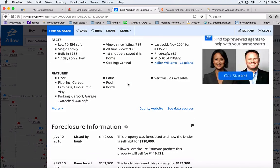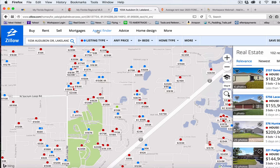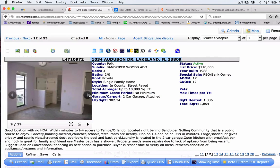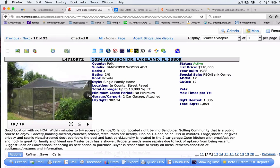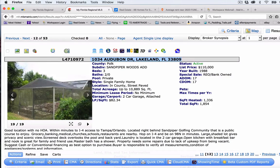All right, let's see what we can get a rental estimate on. Okay, again, 1,200 a month. This place has a pool. Let me see what the inside of this place looks like. Inside looks decent. Doesn't look like you'll have to do too much rehab. Maybe cleaned up a little bit. Okay. Pool's going to need some work. Property needs some repair due to lack of upkeep from being vacant.